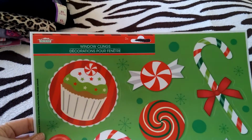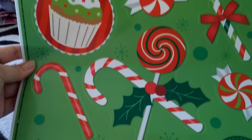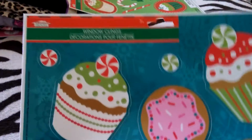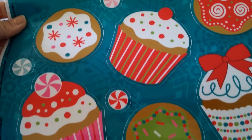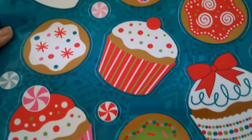So the first thing I am going to start off with are a few Christmas items that I picked up. I got these really cute window clings, and they have the candy canes and the cupcakes and the peppermints. Those are 10 clings. And then I purchased this other sheet. It's just all cupcakes. I thought those were really, really cute. Those are 18 window clings, and the little peppermints on there are really cute as well.